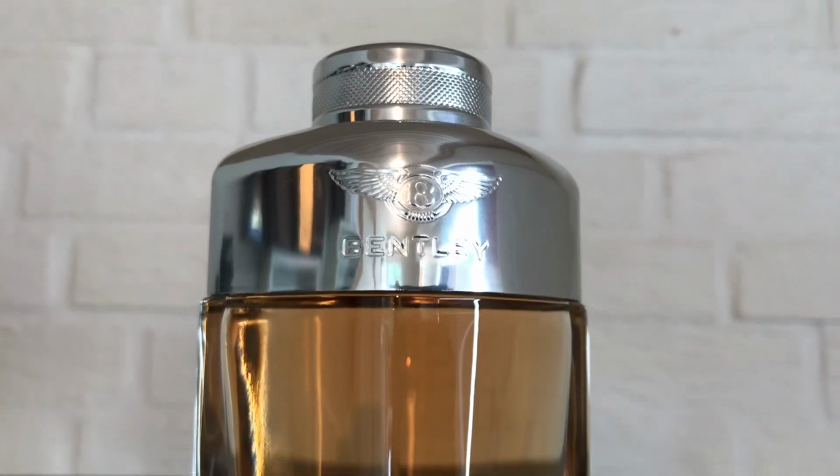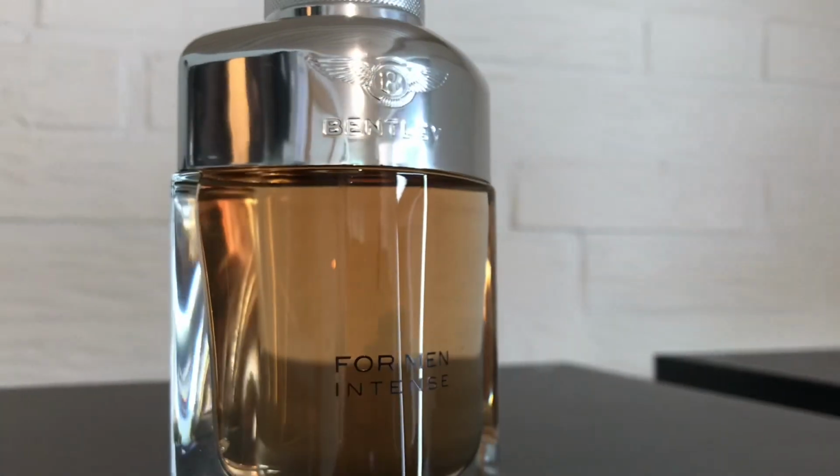For next, we have a pretty well-known fragrance from house of Bentley, For Men Intense. It is a leathery and boozy fragrance with hints of some smokiness because of resins, and smooth sweetness because of cinnamon at the dry down. So it is a very mature fragrance, like 30 years and older.